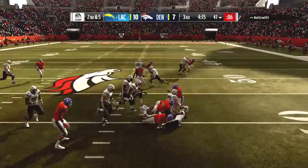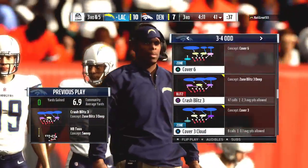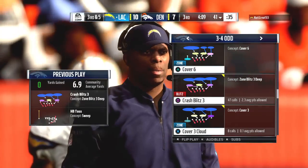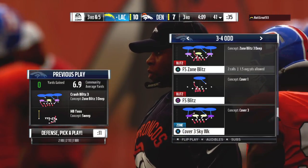On second down, they'll run with Gordon. And this time not as successful as he'll get back to the line of scrimmage and no more. Shaquille Barrett in on the tackle. Well, a well-executed blitz, no doubt. Great job by the linebacker.